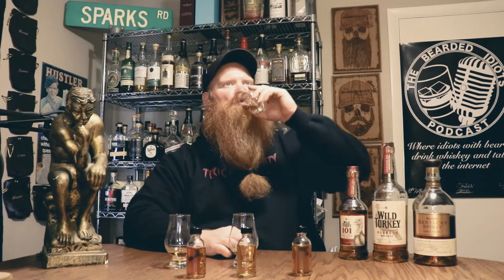So that one smells like Wild Turkey. That one smells like a milder form of Wild Turkey. So does this one. Alright, so we're gonna knock these out really quick. I'm gonna go ahead and get started. Really spicy. Flavors are a little toned down, maybe a little watery.